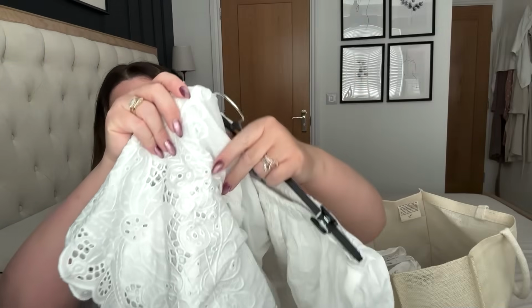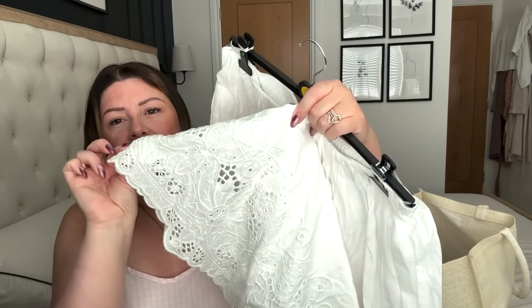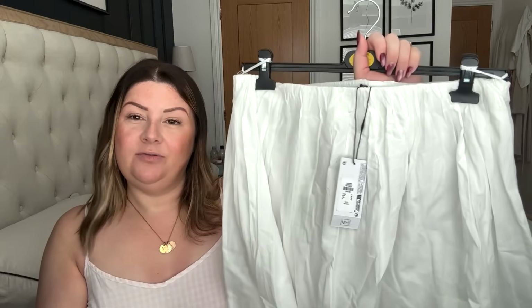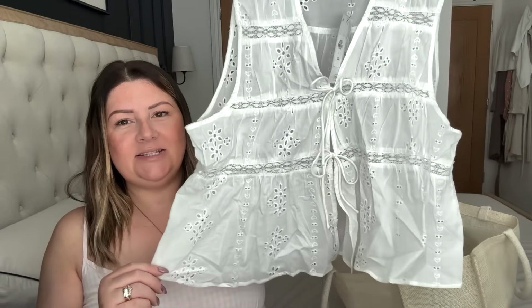Exactly the same, double lined, and then it's got the Broderie anglaise and the scalloped edge bottom. Again, just such a beautiful skirt. And yeah, I'll try and find a top to go with both of these skirts. But yeah, really beautiful.